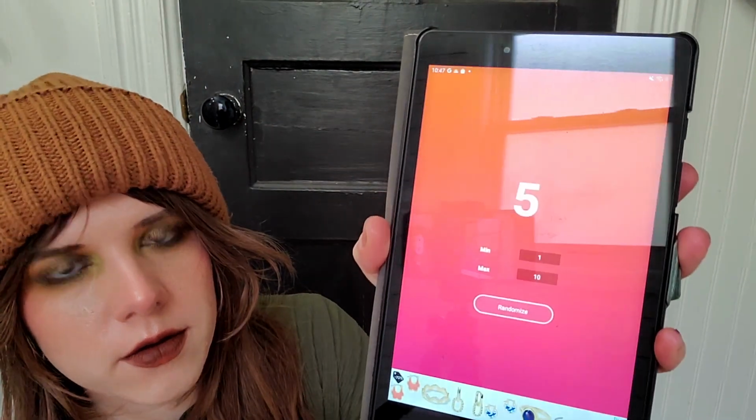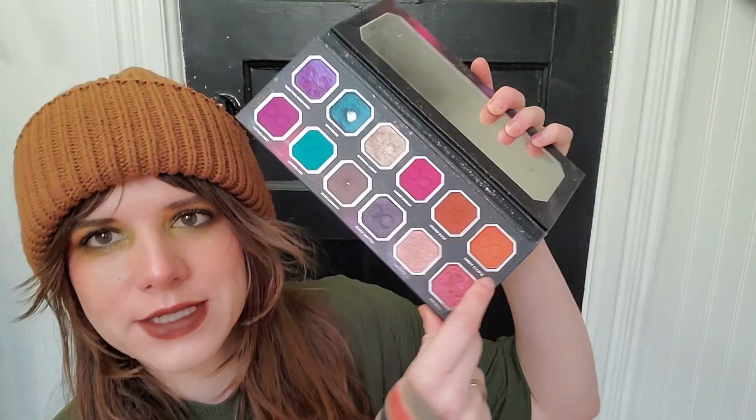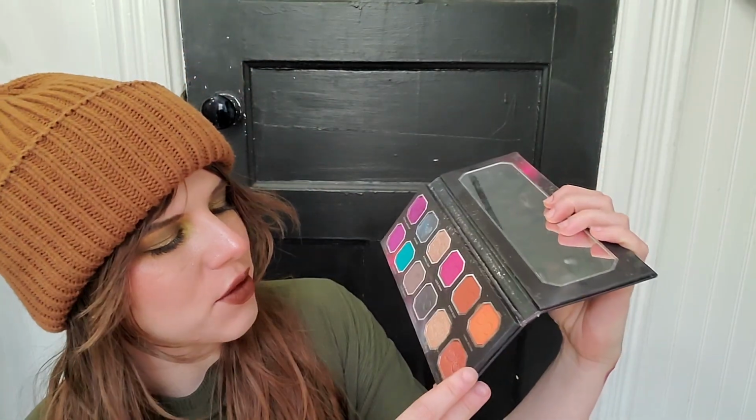There it goes. 5. Ugh, I lost You Peel Me, and I get something very similar back. 5 is Lunar Eclipse. It is a burnt orange. You know, we get what we get and we don't throw a fit. But look at how it's working with everything. So I might just be blessed, highly favored. Amen. Let's do the ColourPop Pretty Guardian palette.